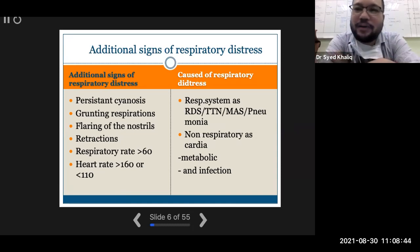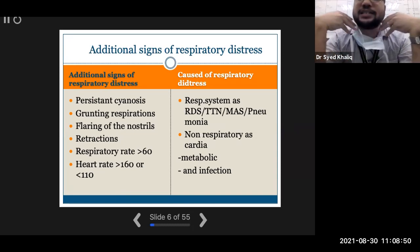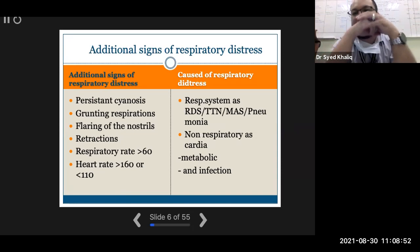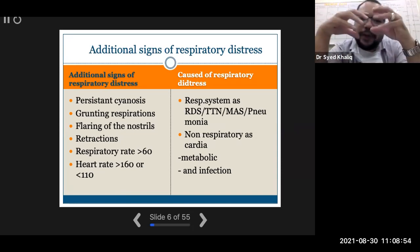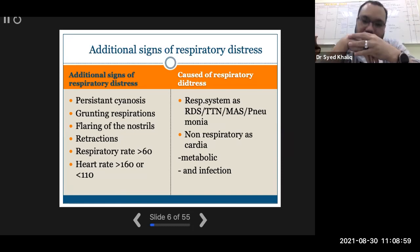Grunting, that sound, what does it do? The baby closes the vocal cord and then increases the intrathoracic pressure. So basically the idea is to open the airway, open the alveoli by increasing the intrathoracic pressure.